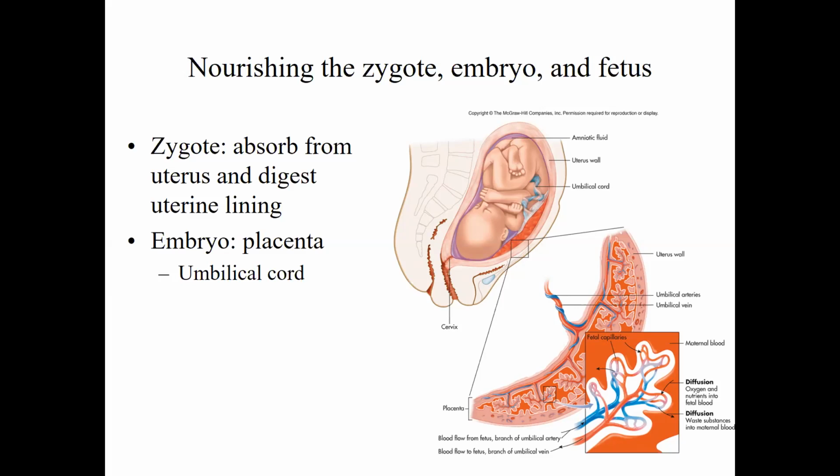Once you get to the embryo stage a little bit later on, thinking about those first few weeks, you'll start to get nutrition from mom. So that's what this is. This is the placenta. This is the organ that grows only during pregnancy. It's connected to the embryo and later the fetus through the umbilical cord. When the baby is born, is delivered, they have to cut that umbilical cord, and the baby now gets nutrition without needing the placenta. The placenta is extremely important in order to nourish the embryo and the fetus later on.